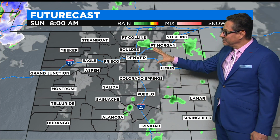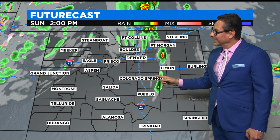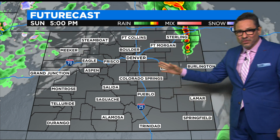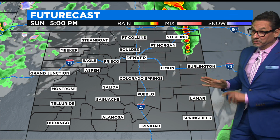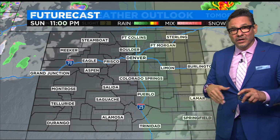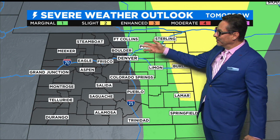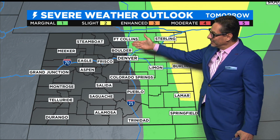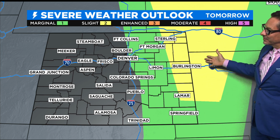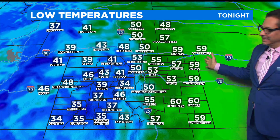Tomorrow morning, a light sprinkle, then we clear out somewhat in the afternoon. Maybe 1 or 2 little isolated thunderstorms may fire up late in the day across the eastern plain. Not going to be very widespread, but 1 or 2 of these could be rather large. So the outlook for tomorrow now has a chance of severe thunderstorms from East Denver, East Fort Collins, all the way out over the eastern plains. So we could have some big storms tomorrow, just not as many developing.